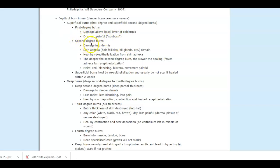And then for the superficial second degree, there is damage into the dermis, but the skin adnexa, which are the hair follicles, glands, and other structures, remain, and it heals by re-epithelialization from the skin adnexa. The deeper the second degree burn, the slower the healing, because fewer adnexa will be present for re-epithelialization. I think that's straightforward and a bit logical. On objective examination you would see moist, red, blanching blisters, which would be extremely painful. Superficial burns heal by re-epithelialization, usually in about 2 weeks, and they don't heal with any scar tissue.